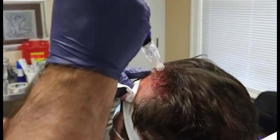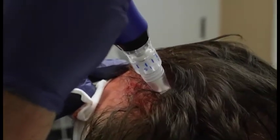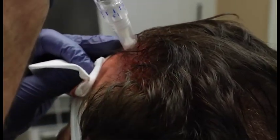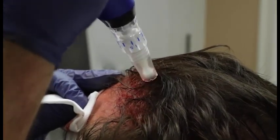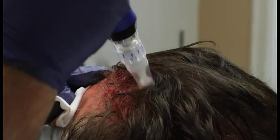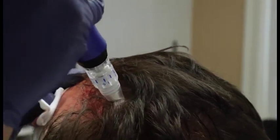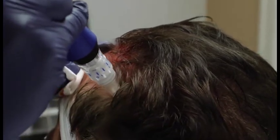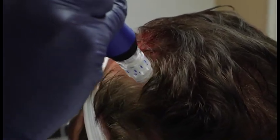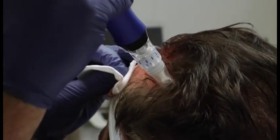All right, good. So we're doing the micropen depth 2.5 millimeters. We're doing a stamping technique. Our patient's all nice and numb. We're just doing a stamping technique, 2.5 millimeters. One or two passes is adequate. Do it in different directions.